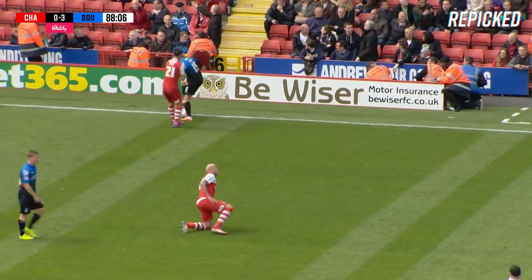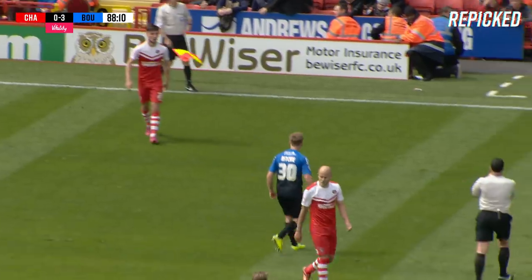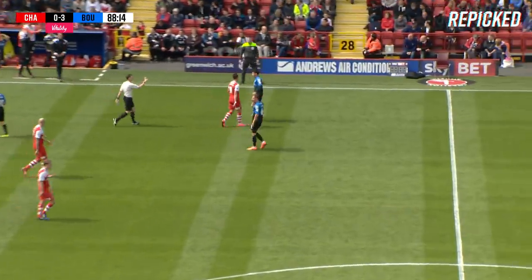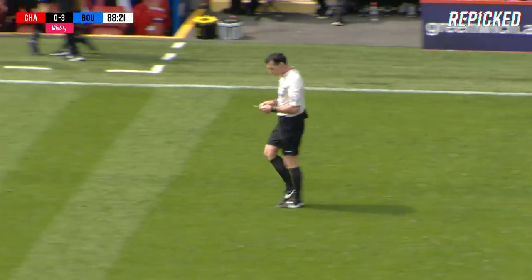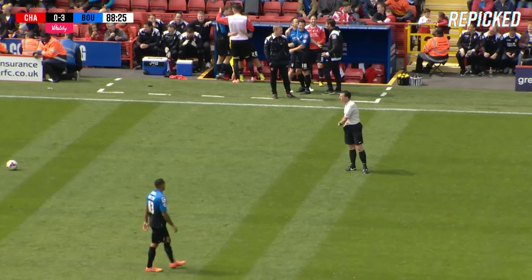It's four, and I think Sheffield Wednesday might have scored again, or it's full time at Vicarage Road. We will find out. Ritchie with a big smile. It is full time at Vicarage Road. 1-1 between Watford and Sheffield Wednesday. And Tommy Elphick punches the sky with both hands. The Cherries are going up as champions.